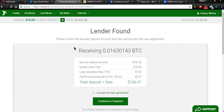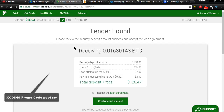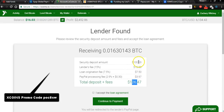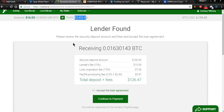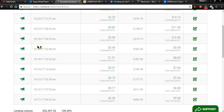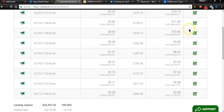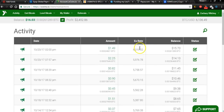Xcoins is probably if you want Bitcoin right now with a debit card, Xcoins is the place to go. And I'll put my promo code in the link. I don't know what it does. It's either like your first purchase is less or it's less fees or something. But Xcoins is also a great place to sell Bitcoin because, like I said, it's a 26% fee to buy Bitcoin. Well, if you sell Bitcoin, you're going to sell it for 15% above market, which is why my profit is so high. I mean, if you look at 33,000, I guess, and I've gotten $4,700 in fees, which is almost 15%. You can even use a bank account to buy with Xcoins.